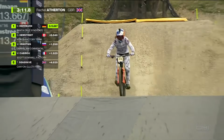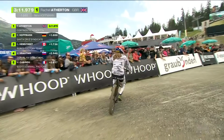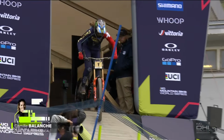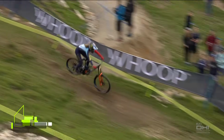Rachel Atherton is back at a UCI World Cup downhill race. 1.6 seconds faster than Nina Hoffmann. Into the new look hot seat goes Atherton. There's the trademark, hand off the bars. Yep, she enjoyed that one. Plenty more to come for the finals. But this woman, Camille Balanche, will have something to say about it.